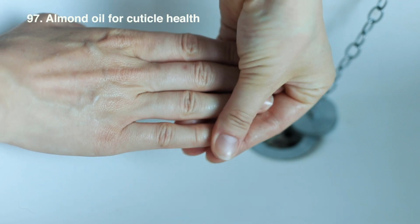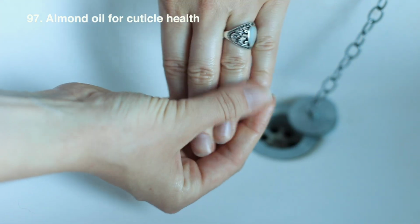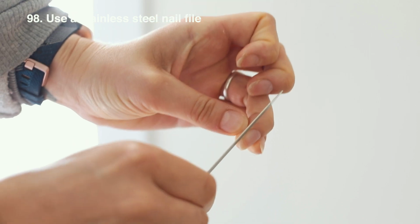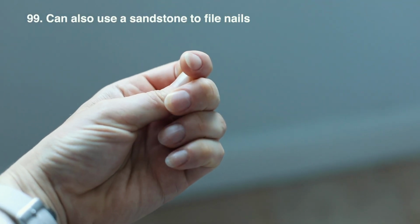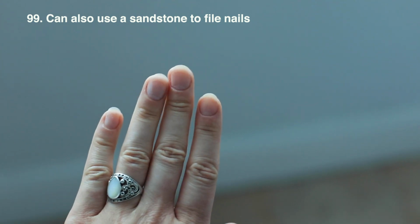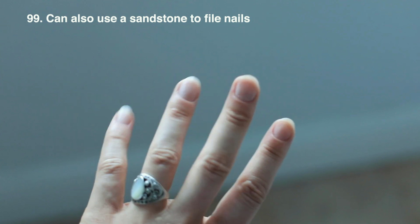Nails. Rub a small amount of almond oil onto your nails and cuticles to keep them soft and shiny. Use a stainless steel nail file that lasts so long. You can also use a sandstone to file your nails, would you know? It will genuinely last you years and of course is a more natural alternative to a metal one.